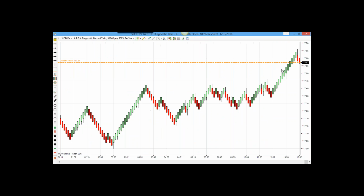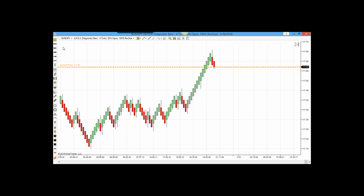Let's look at a chart right now. Okay, if I could buy a binary right here, right where the market is right now, at 0.57, or I could buy a binary down at 0.53.